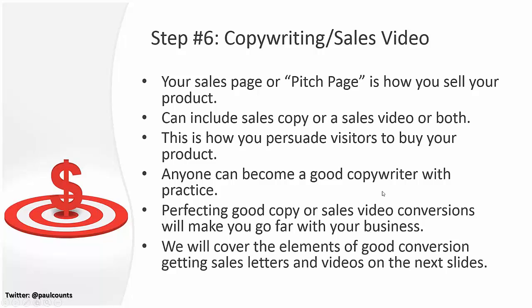It really will. And that's one thing I've learned, is that to maintain a higher level in this business of continuing making money, you need to be good at copywriting, or pay somebody that's really good at copywriting, or partner with somebody that's good at copywriting, better yet, because it's going to make your life way easier if things are able to convert. We'll cover the elements of good conversions on the next few slides here.